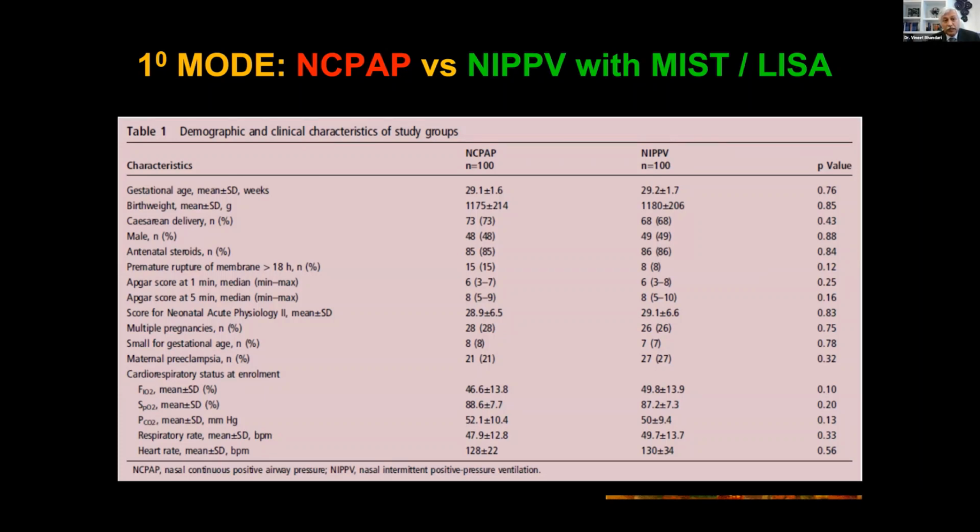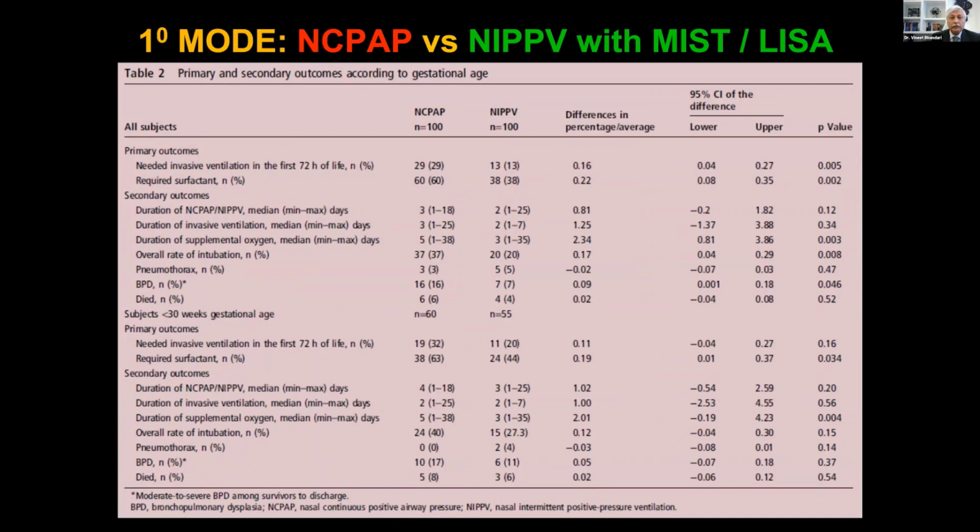One of the other things that I want to highlight is something that has been worked on, which is using CPAP or NIPPV with MIST or LISA, MIST being minimally invasive surfactant therapy or LISA, less invasive surfactant therapy, using the catheter. So this is a study from Turkey where they compared babies on CPAP versus NIPPV using MIST or LISA, 100 babies in each group. Their primary outcome in this situation was looking at the need for invasive ventilation in the first 72 hours of life or requiring surfactant. And you can see the babies who were on NIPPV, 13% versus 29%, and for the surfactant, 38% versus 60%.